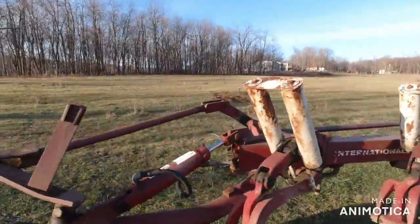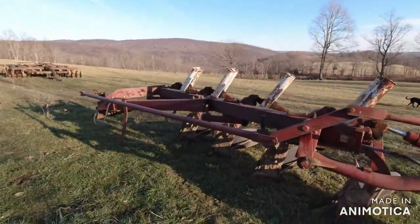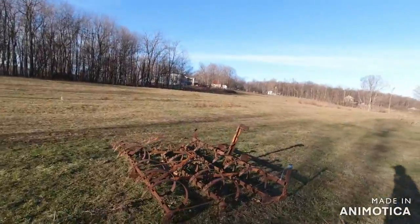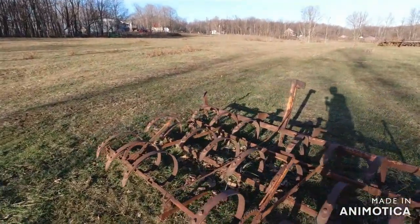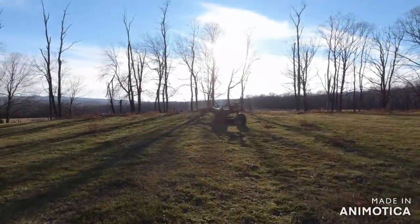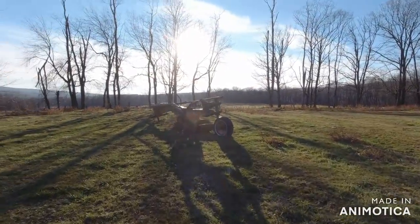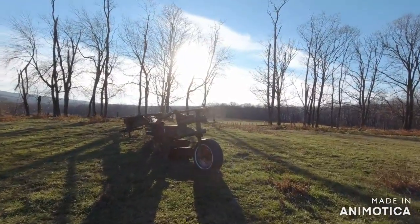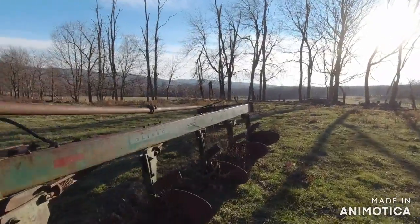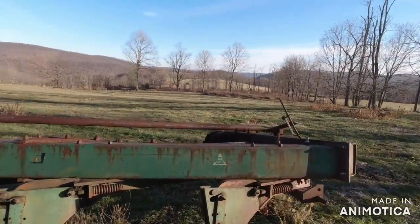710 plow. This is our main plow. We have a bunch of plows, and that's the nice one. And we got a hire. No clue what this is. I would love to get a trailed hire, a big heavy duty one. That one there works fine. Oh, I know why I said 544 plow for the International, because this here is an Oliver 588. And this is a 5-bottom plow. This thing here needs some work.